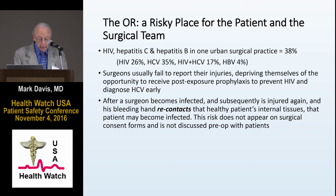Making matters worse, surgeons in particular among healthcare workers usually fail to report their injuries. This deprives them of the opportunity to receive post-exposure prophylaxis, which could prevent HIV, and the opportunity to diagnose hepatitis C early when it's more easily curable.